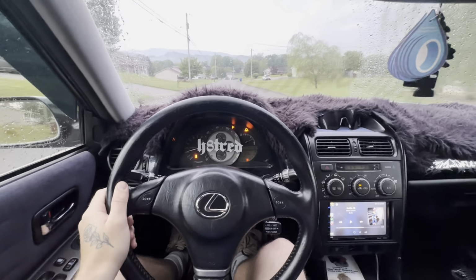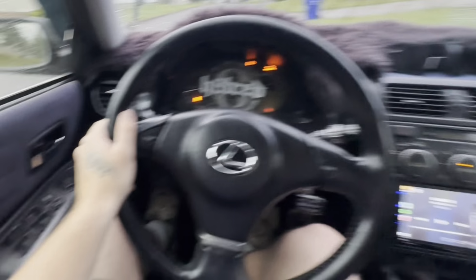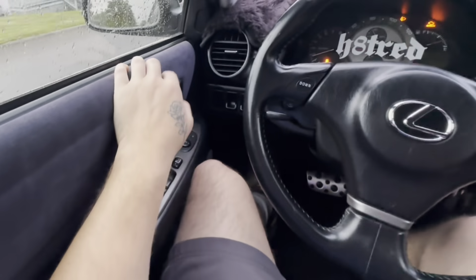One of my favorite things about this car is CarPlay. It's amazing. Also, I love the blue suede on these doors here.